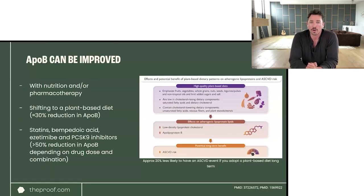The third criterion for being a marker that we have chosen is that we can improve it. ApoB can be improved with nutrition and or pharmacotherapy. We know that there are various studies that have looked at how much you can lower LDL cholesterol and or ApoB through diet, particularly shifting to a plant-based diet, which seems like the most effective way to do so. If one makes quite significant changes, then they may be able to achieve a 30% reduction in their ApoB or LDL cholesterol. Some of that is going to depend on their genes.